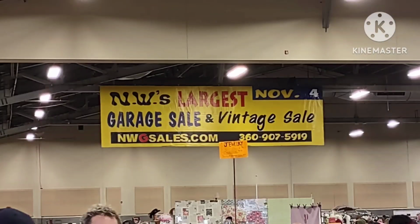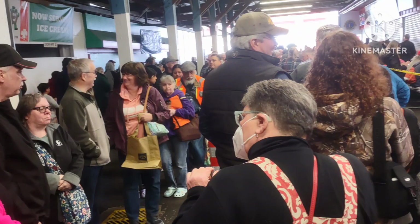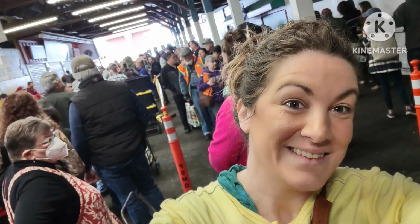I recently visited the Northwest's largest garage sale and vintage sale. They usually have 3 a year, but this year they'll only have 2. They weren't able to get the space in the summer. This was the crowd waiting just to get in. This is not the early bird crowd. This is just the general public crowd.